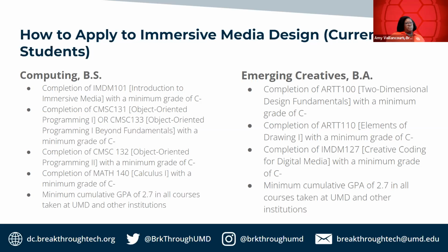Completing these 4 courses can usually be done within a student's first 2 semesters or first year at the university, so they're not too delayed with declaring their official major. Along with earning a grade of C- or higher in all these courses, a minimum GPA of 2.7 must be earned. For the Emerging Creatives track, there's an Art 100 course that you need to take, Art 110, and IMDM 127. So 1 less gateway course, but the running theme is still the minimum grade of C- or higher and the 2.7 GPA.